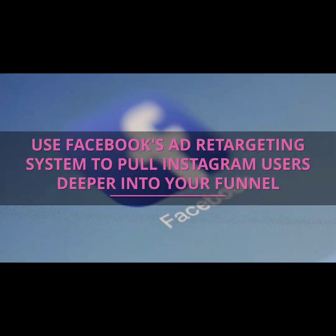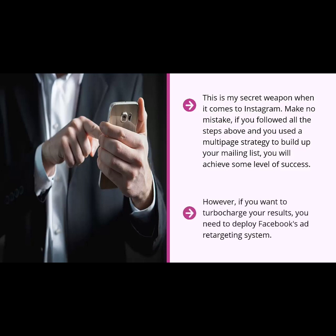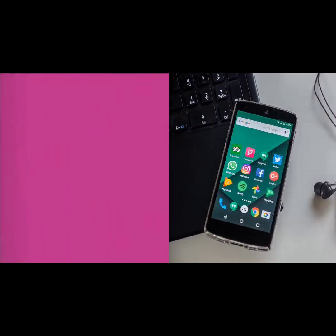Use Facebook's ad retargeting system to pull Instagram users deeper into your funnel. This is my secret weapon when it comes to Instagram. Make no mistake, if you followed all the steps above and you used a multi-page strategy to build up your mailing list, you will achieve some level of success. However, if you want to turbocharge your results, you need to deploy Facebook's ad retargeting system.